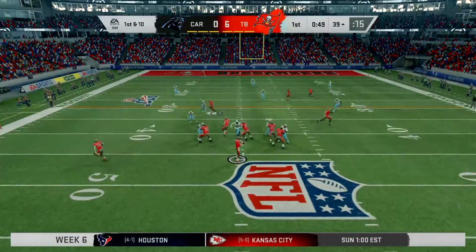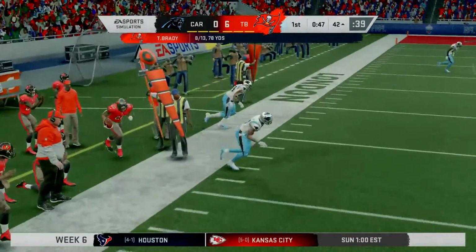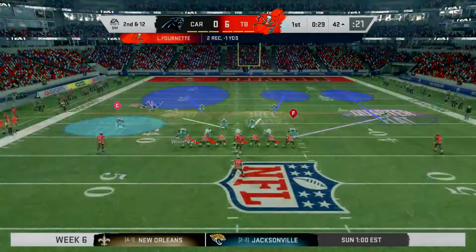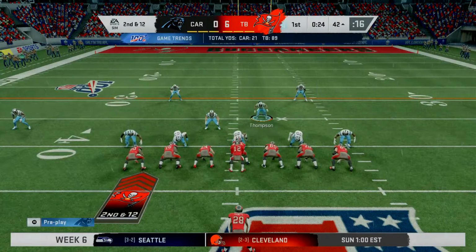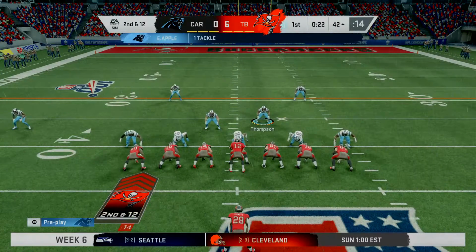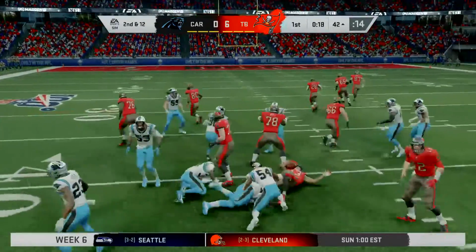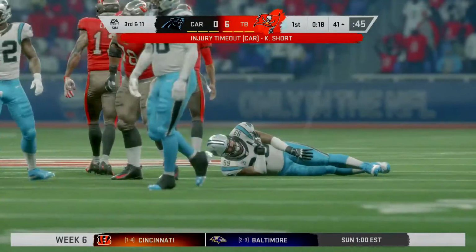On 1st and 10, here's Brady. And he'll get that to Fournette, complete. That's going to go as a loss of 2, and it'll be 2nd down. 2nd and 12 after the first down pass play went backwards for 2 yards. Oh, nice move. The dump-off gets him only 1, and now you're looking at a 3rd down.